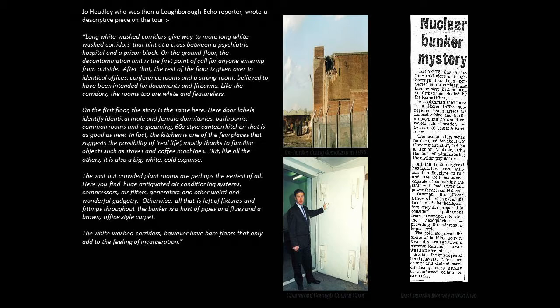On the first floor, the story is the same here. Here door labels identify identical male and female dormitories, bathrooms, common rooms, and a gleaming 60s-style canteen kitchen that is as good as new. In fact, the kitchen is one of the few places that suggests the possibility of real life, mostly thanks to familiar objects such as stoves and coffee machines. But, like all the others, it is also a big, white, cold expanse.